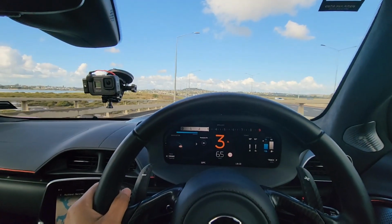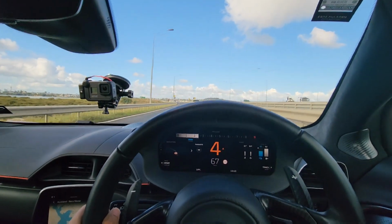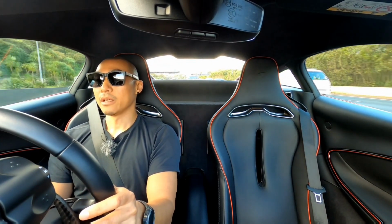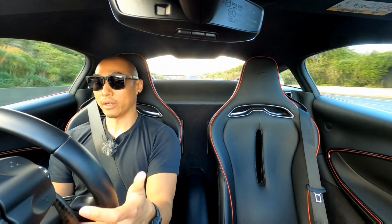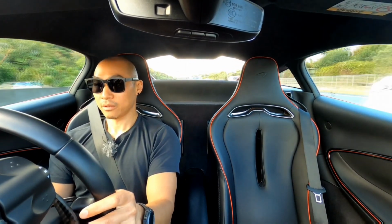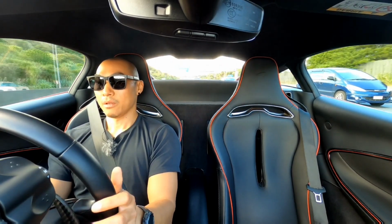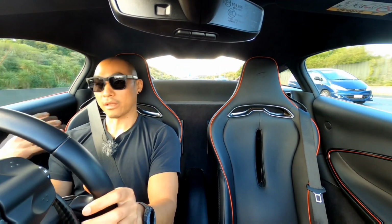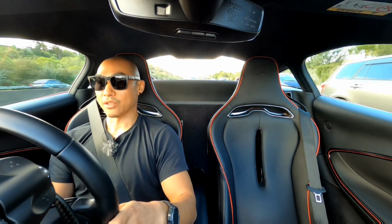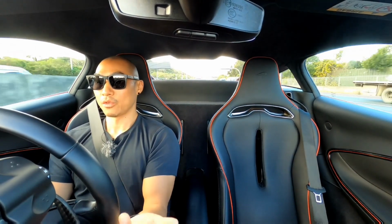The paddle shifters feel really nice in your hands. They are made out of carbon fiber, looks great too. But the upshift seems a little bit laggy, while the downshift is really, really quick. 3rd gear. Nice response. 4th gear, 5th gear. Yeah, the upshift is a little bit delayed, but still pretty quick. Just not as quick as the downshift. 5th gear, 4, 3, 2.